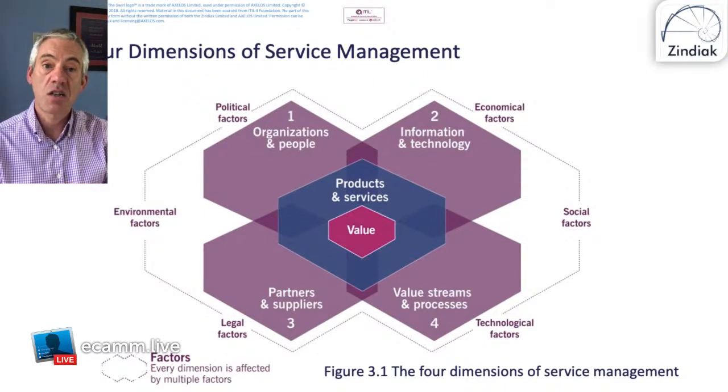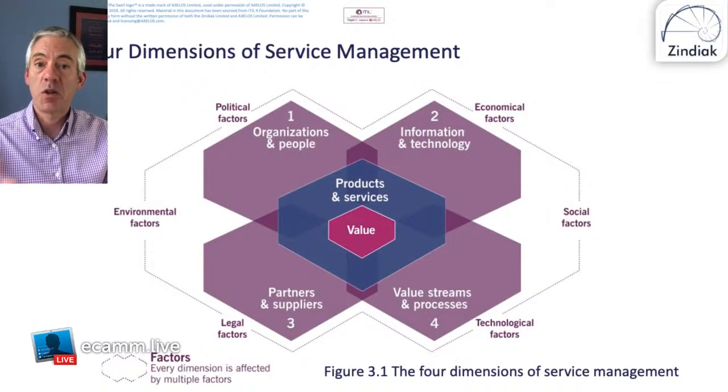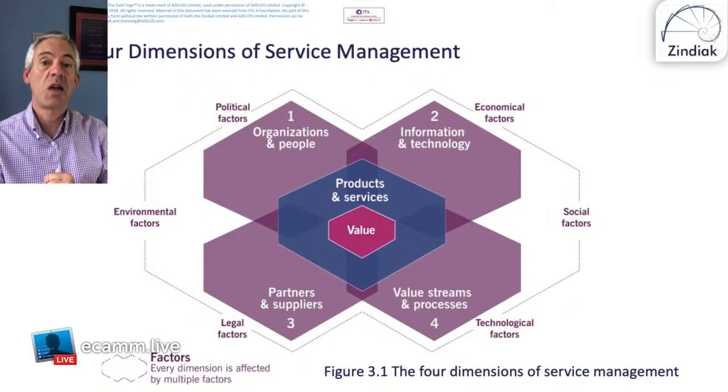Obviously, don't forget the organisations and people. How many people do we need on the service desk? When's the service desk running? Is it going to be 24/7? Are we going to have follow the sun? And we'll talk about that if we get to the service desk practice. But all that, organisations, people, how many server experts do we need? How many desktop experts do we need?